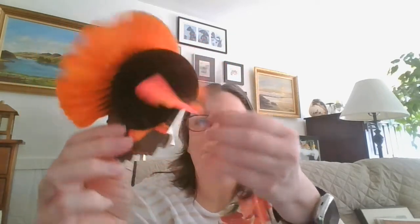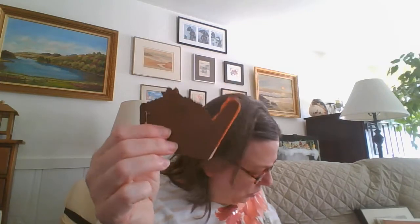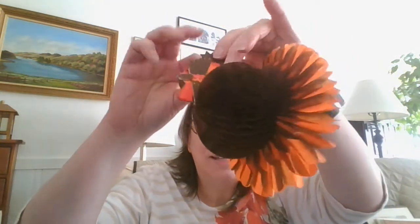And I'll do the other one too. So that's the first one. This is the second one. And I will undo him. And you can see there, again, that beautiful honeycomb.